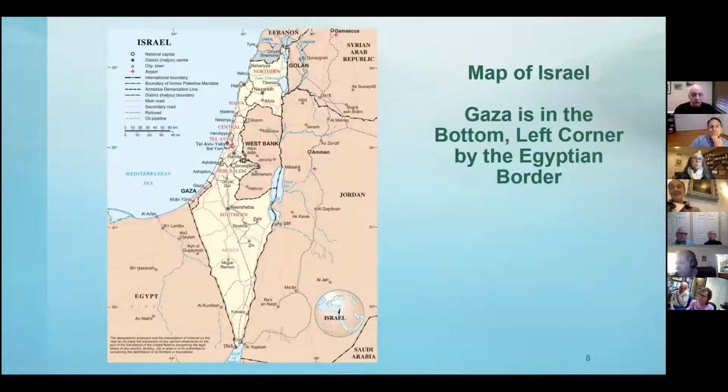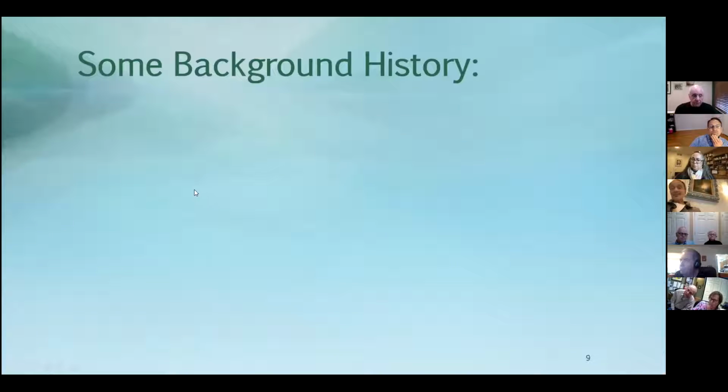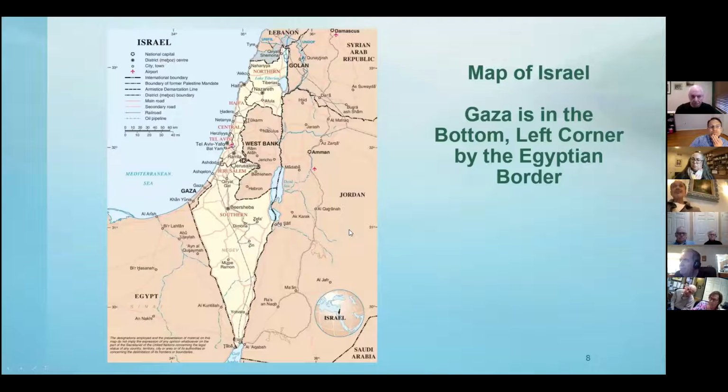So let's look at a map of Israel. Down here is Gaza. It's a little strip. Whoops, sorry, back up. It's a little strip over here. This area over here is Egypt, what was known as either the Sinai or Sinai, depending on who you listen to. When Israel gave up the Sinai to Egypt, land for peace, they also offered them Gaza. And they said, no, thank you, we don't want it.